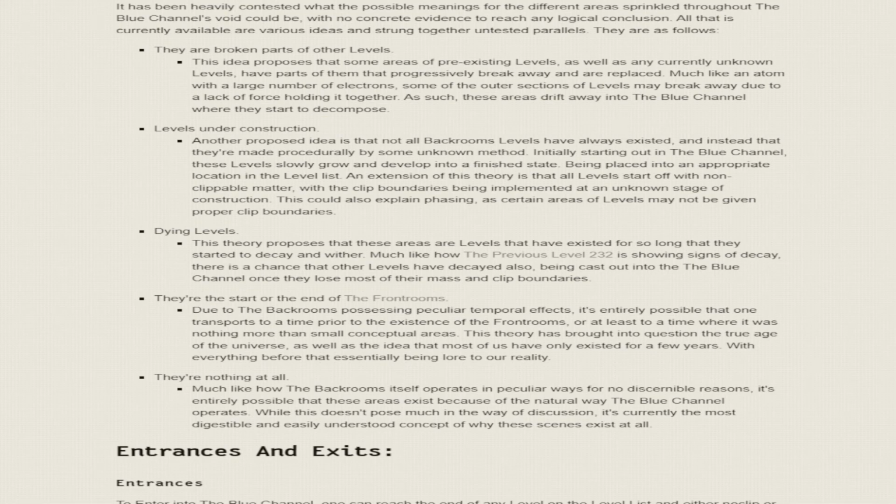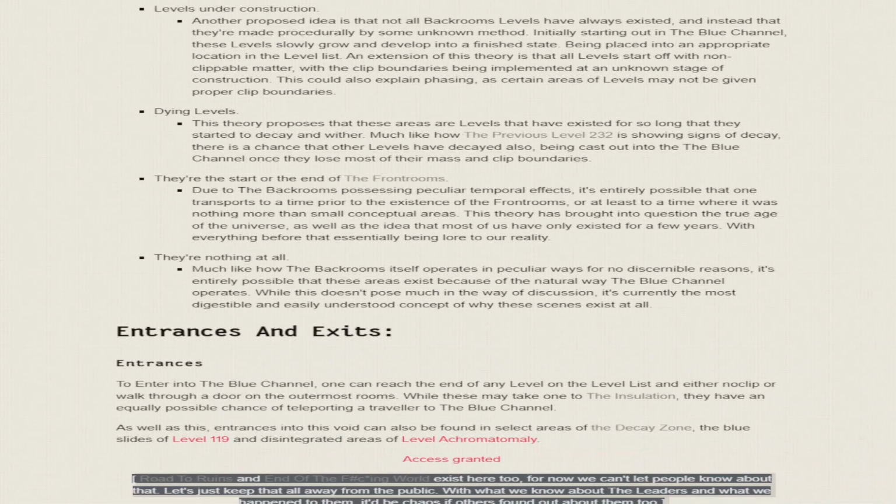Levels under construction. Another proposed idea is that not all Backrooms levels have always existed, and instead that they're made procedurally by some unknown method. Initially starting out in the Blue Channel, these levels slowly grow and develop into a finished state, being placed into an appropriate location in the level list. An extension of this theory is that all levels start off with non-clippable matter, with the clip boundaries being implemented at an unknown stage of construction. This could also explain phasing, as certain areas of levels may not be given proper clip boundaries.